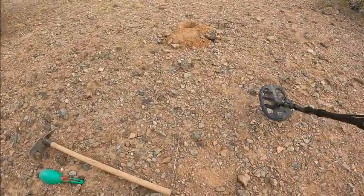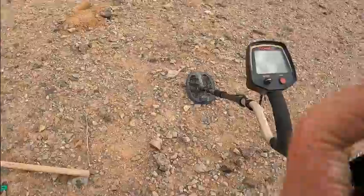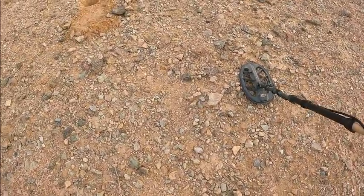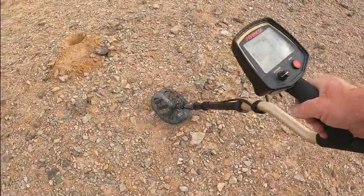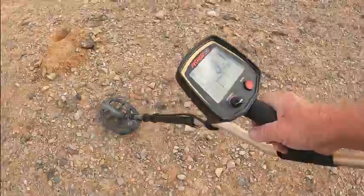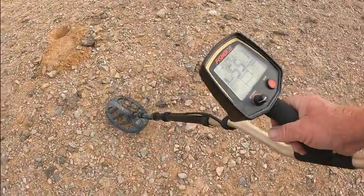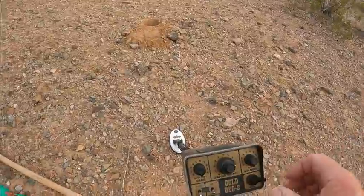Okay, now I'm just going to test these here, just sitting directly on the ground. So again, we turn this one on. Okay, so this is just sitting right there on the ground. I don't hear nothing with the Gold Bug Pro. Like I say, I didn't play with none of the settings, but I don't hear anything with it.